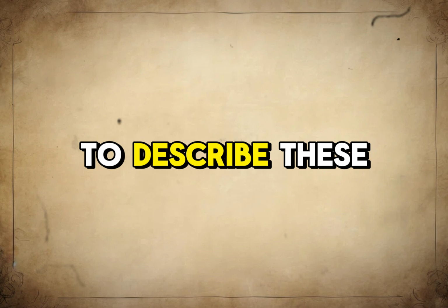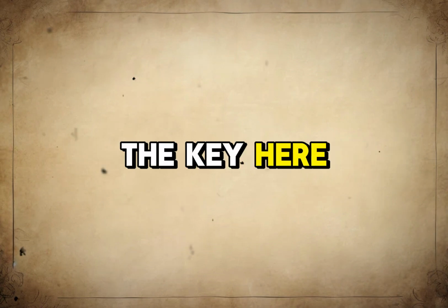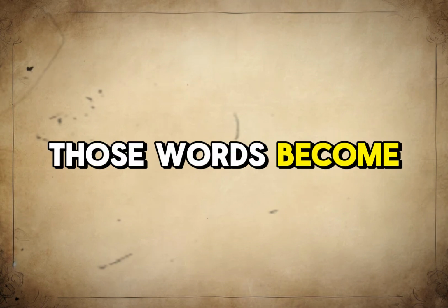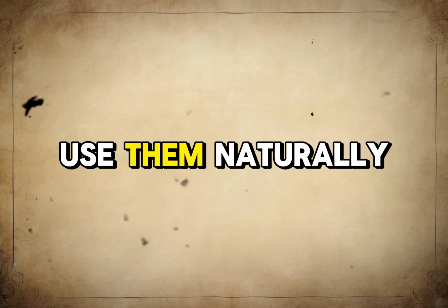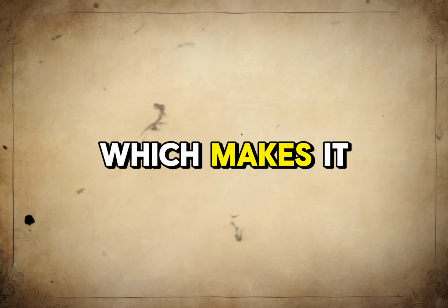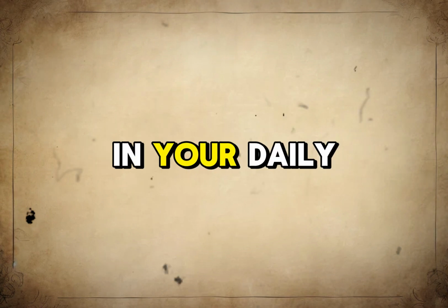When you start to describe these situations, even in a simple way, you are practicing and fixing the words you learn. The key here is context. When you associate words with moments in your everyday life, those words become easier to remember and, most importantly, you learn to use them naturally. Vocabulary stops being something abstract and starts to be part of your real life, which makes it easier to use without thinking too much. Here are some practical examples of how you can apply this in your daily life.